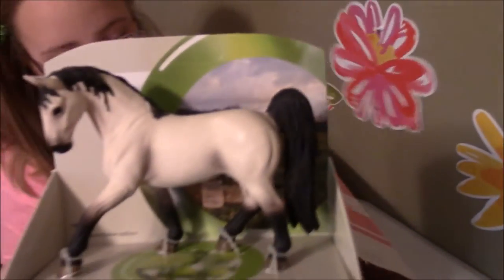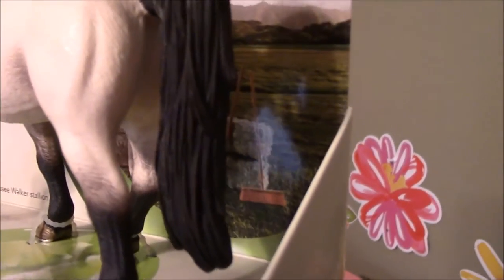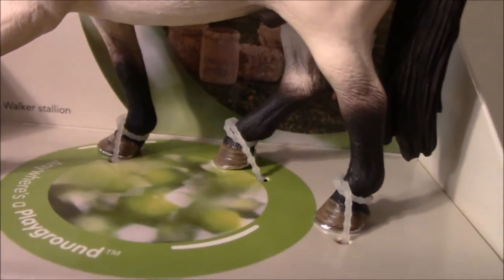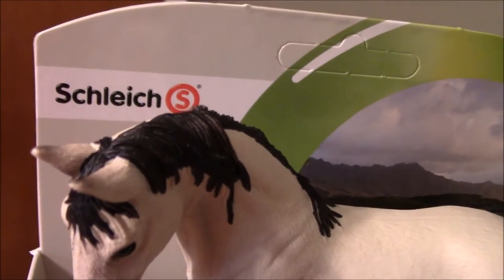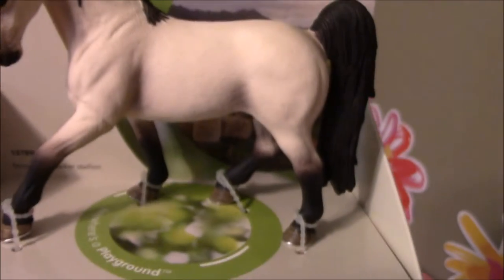Now let's show what we got here. Now this is really, really nice. Oh my gosh, look at the detail on this tail. No, for real. This is a very detailed little animal figurine, because usually they're just sort of thrown together. I guess you pronounce this Schleich, maybe? I'm not really sure how to pronounce it or what brand it is. We're probably going to have to look it up, because we'll probably want to collect it.